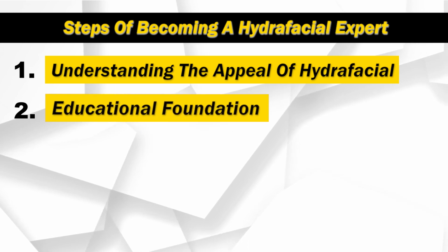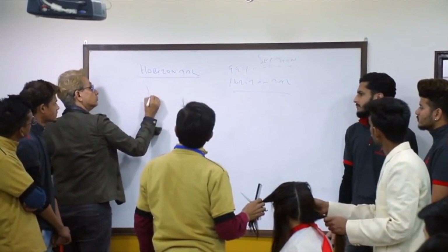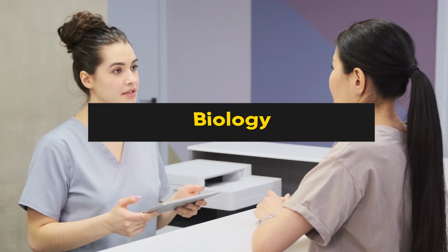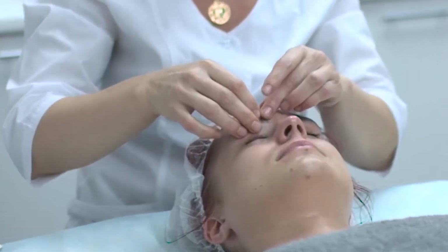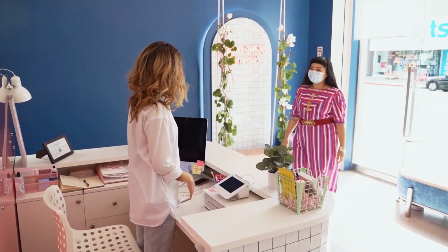Second, educational foundation. Whether the qualification is more or less, qualification is not so important in this field. But doing this course after a bachelor's degree in a related field like biology, chemistry or aesthetics can provide a solid foundation for understanding skincare and its specific aspects. In this course, students are also taught how to deal with clients.